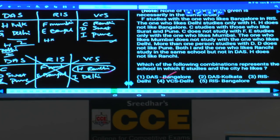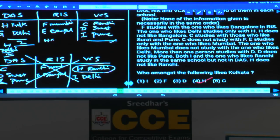Then question number 76. Which of the following combinations represent the school in which E studies and the city he likes? E is Bangalore. E, RIS Bangalore, that is choice 5. Then question number 77. Who among the following likes Kolkata? Yes, H likes Kolkata, that is given in choice 4.